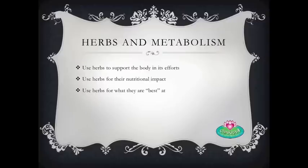So herbs and metabolism. Are there herbs that actually will stimulate your metabolism? Well, that's actually really not the right question, because the answer actually is no. There is no single herb that's going to act like a magic pill. It's not going to happen. It doesn't exist. The way that we use herbs is to support the body in its efforts, okay? And we use herbs for their nutritional impact, for what they bring to the table and how they support the body. And we use herbs for what they're best at. And different herbs are better at different things, okay?